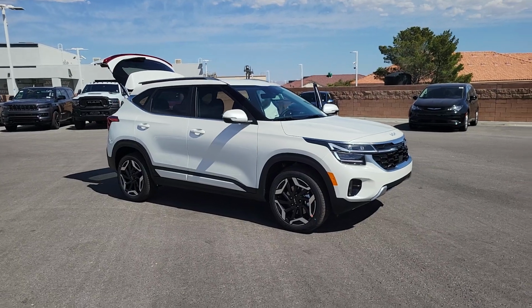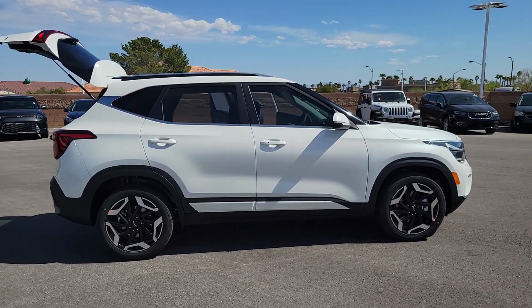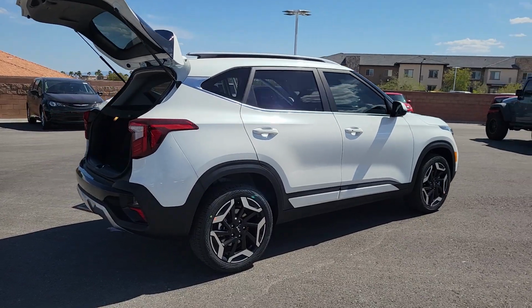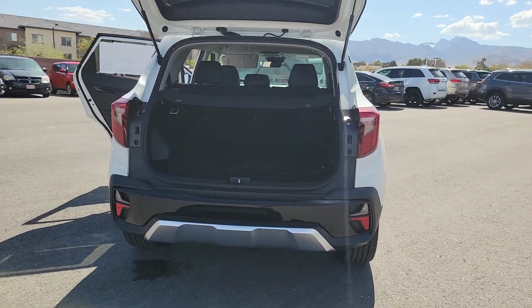Get acquainted with the 2024 Kia Seltos. Here's a versatile Seltos that offers an ideal blend of practicality, desirable tech, and head-turning looks. Impressive efficiency, smartphone integration, and bold lines make this small SUV something to get excited about.